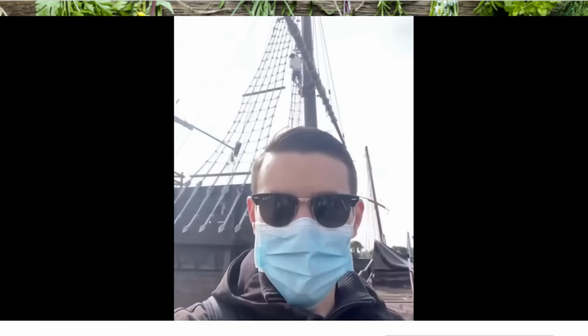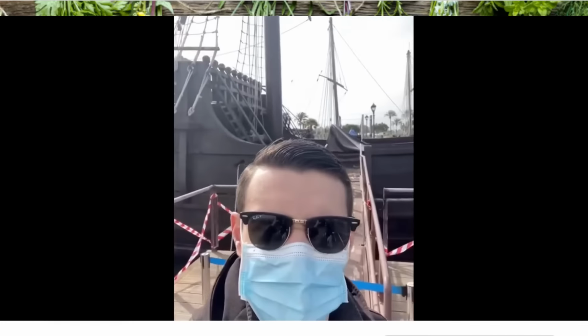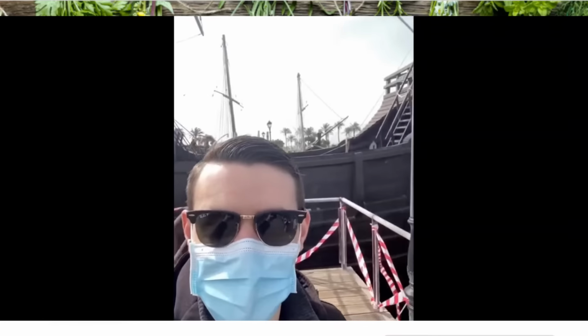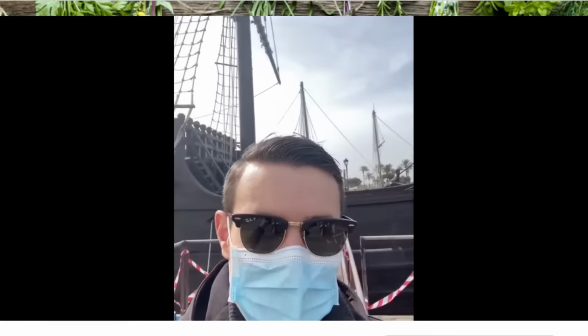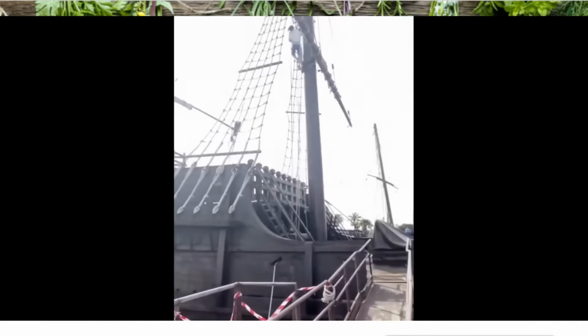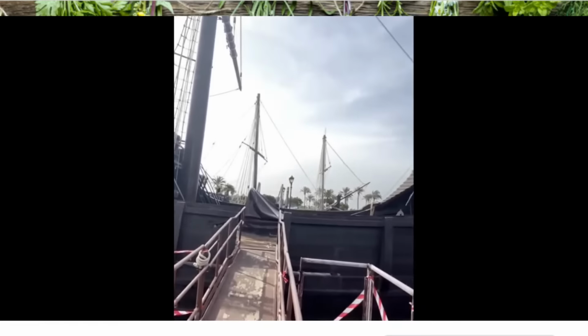And there is the mast. I was here in October in 2020, and the Santa Maria was open. Of course, today, when I decided to come again, they closed it and fenced it off completely. So we cannot go on it today. It's kind of a weird thing about traveling Europe during coronavirus, it's like a 50-50 shot that things are just closed at any given time.